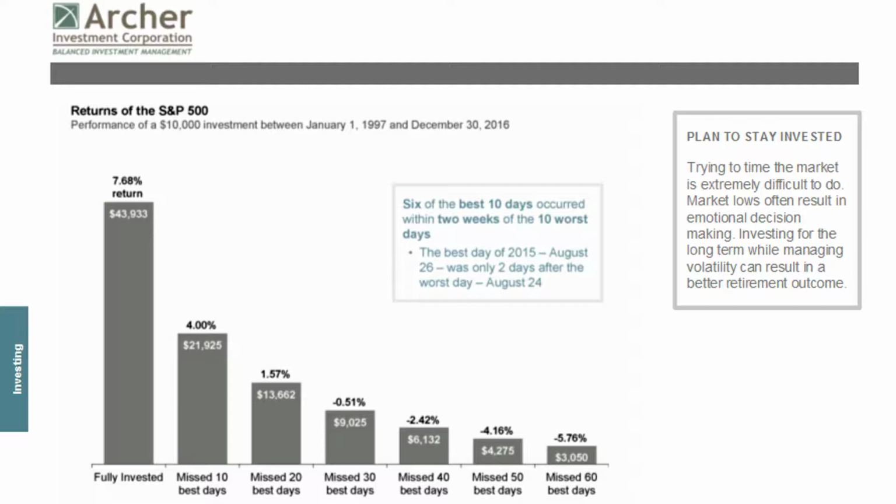But if you sat out, let's say the market went down and you sat out and you missed the 10 best days, all right? By the way, 6 of the best 10 days occurred within 2 weeks of the 10 worst days. The best day of 2015, August 26th, was only 2 days after the worst day, August 24th. The market has a tendency to fall apart and come right back, and quickly. Why? Well, generally, because people overreact on the downside, right?